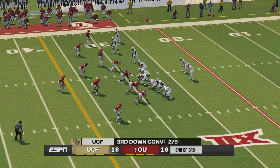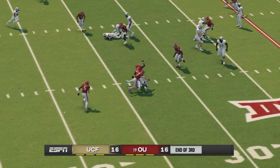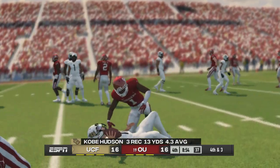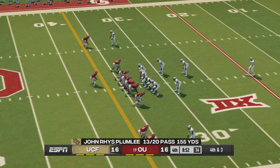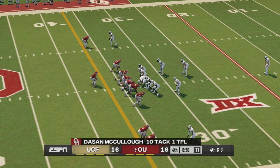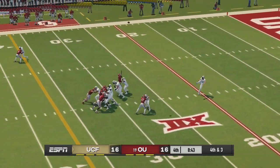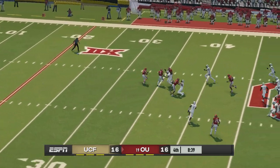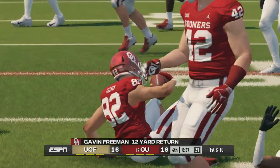It's arguably the loudest crowd in the nation, and they are turning it up a notch. Fires out to his wideout. We might look back on this game when it's all over and say that's the point where they won the football game with that stop. Freeman is back awaiting the punt. And he's taken down at the 40-yard line.